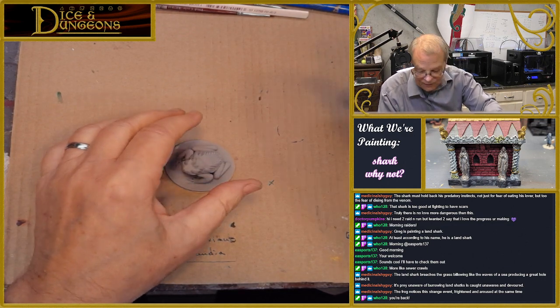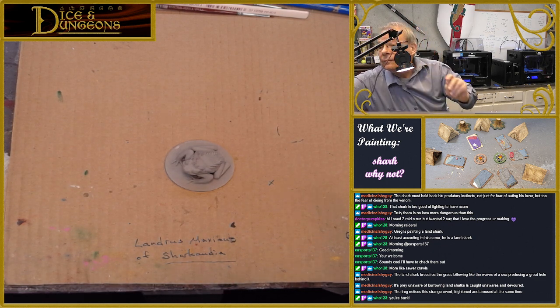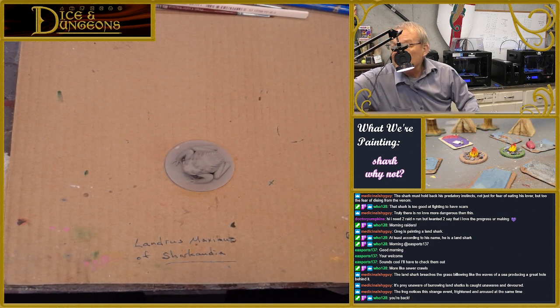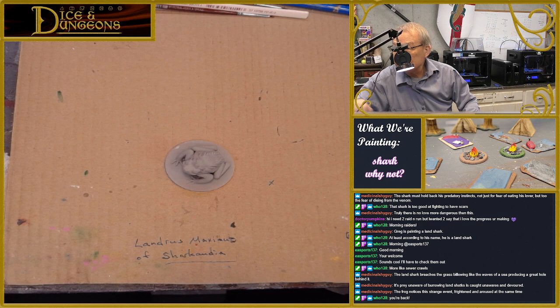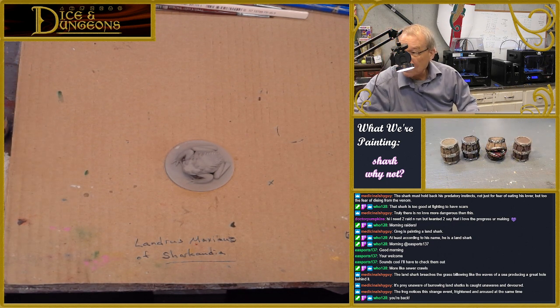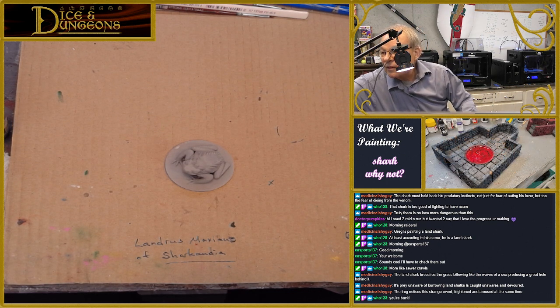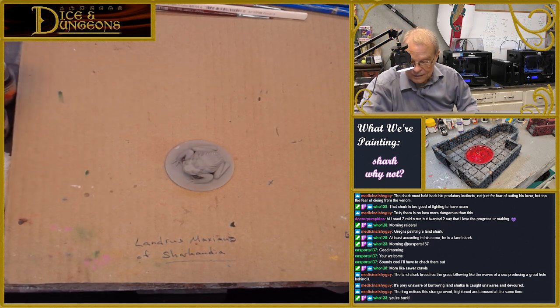So what will happen with Demon Frog here? Let's see what colors they've got. Speed paints here. Not purple. That might be helpful for some things. Yellow. I know there's a red one here. Yeah, blood red. So we've got green and whatever that is, some sort of brown, I think. Orange, fire giant orange.